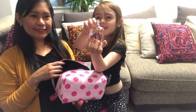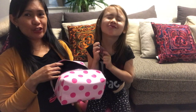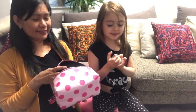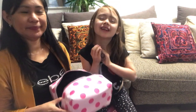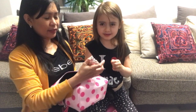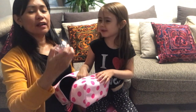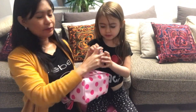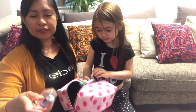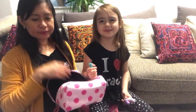That is perfume. She has a perfume also? I have two, but one is already finished. I'm still closed. It's new. No, it's not new, but this is from Zara, no? Yeah, I bought this from Zara.